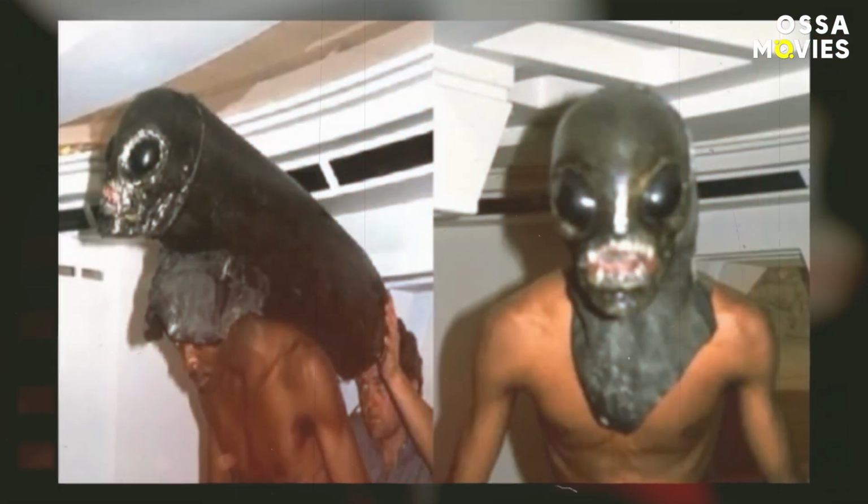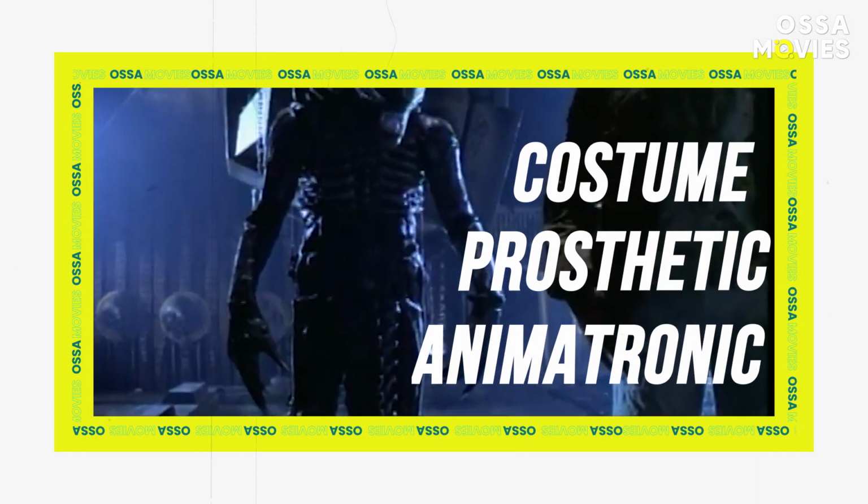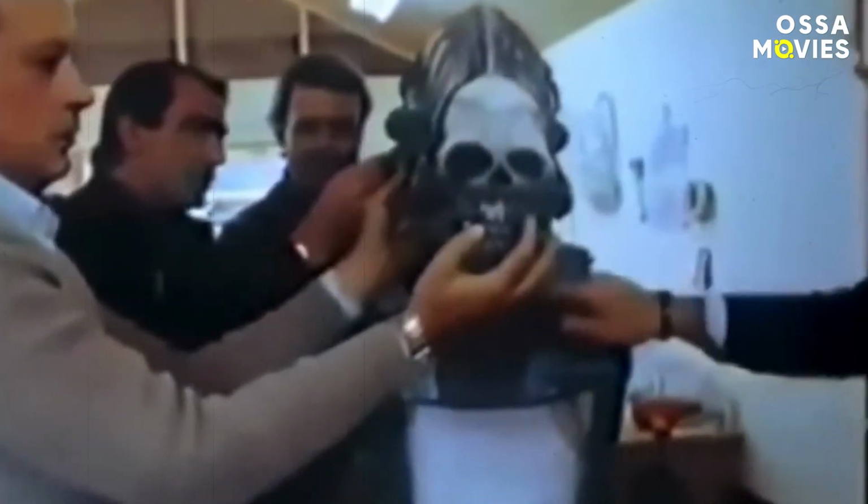Now, remember, this was a time before CGI was so prominent, so it wasn't just a person in a green suit and tennis balls. No, the Xenomorph was a triple threat of costume, prosthetic, and animatronic. But there's still one question here. Just how did the team manage to get the alien's slimy look down?